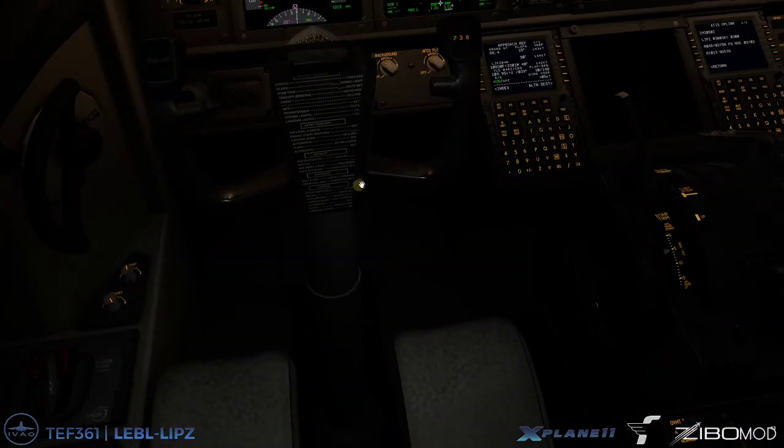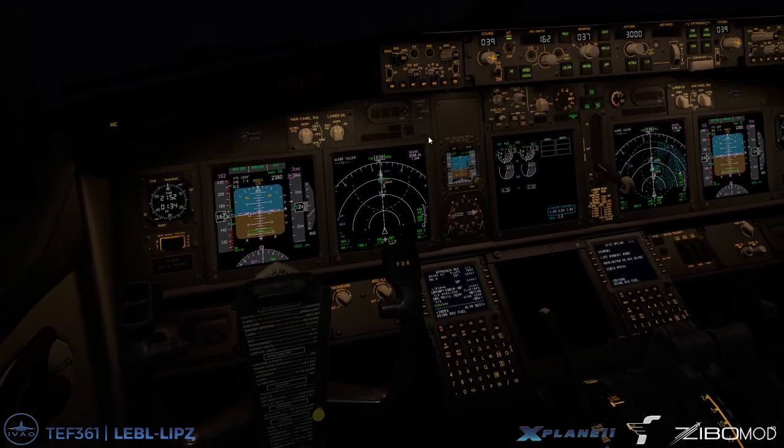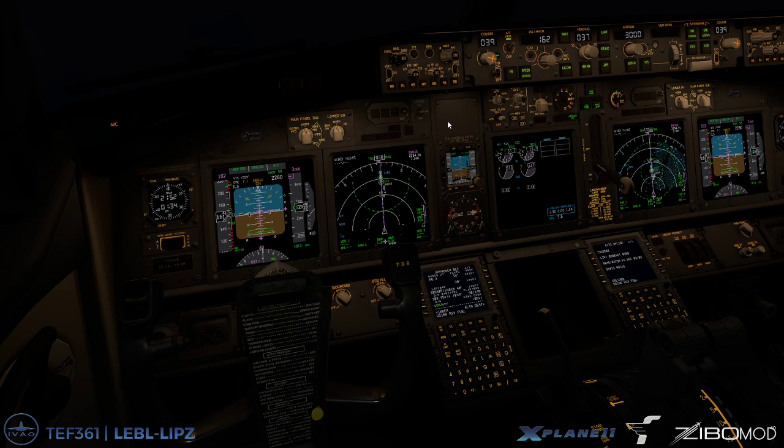Welling 25 Mike, runway 04 right, clear to land, wind 030 degrees, 3 knots, RVR 375 meters. Clear to land, runway 04 right.